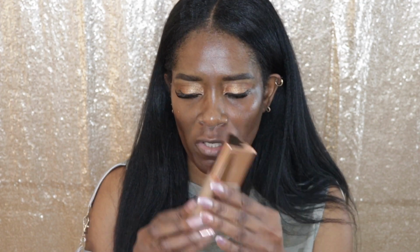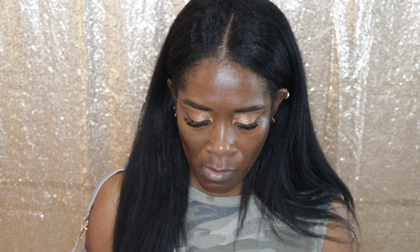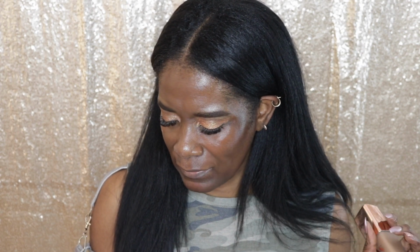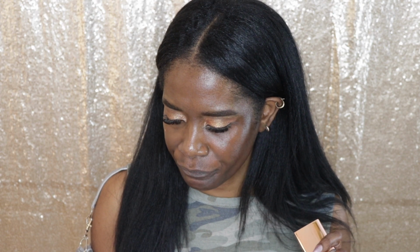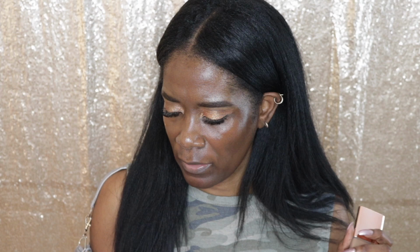And this looked a little darker on the website than now that I see it in person, and it's a frosted bottle. So with a frosted bottle, you're not too sure. A little bit about the foundation. I'm not going to go into detail because I'm doing a full face using the products. It's infused with skincare, and I love anything that says serum.